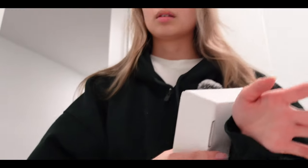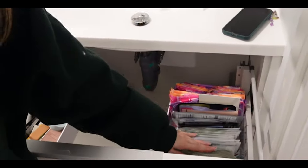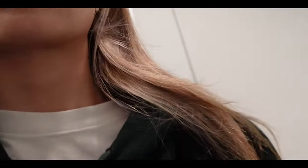Ourselves down here. I'm in my backup washroom, so my skincare washroom. Just to show you guys what I mean by skincare washroom, this is all the stuff I bought from Asia because I am insane. No, honestly, this is my restock cabinet.